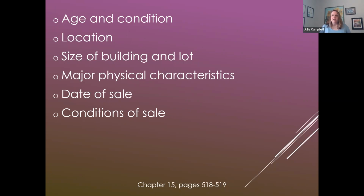Date of the sale, try to stick with 6 months. This market, it's hard. Low inventory means fewer closings, so we may have to go back further than 6 months. And then conditions of sale. That's what pictures help for.